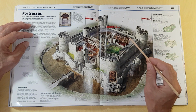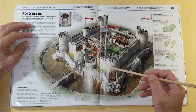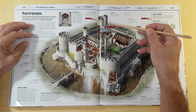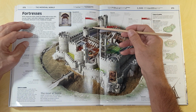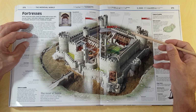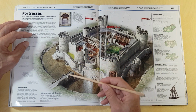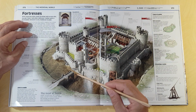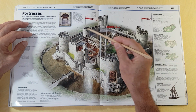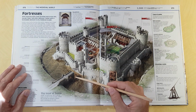During a long siege, when supplies ran low, defenders may have had to eat horses, dogs, and even rats. On the other side, in some sieges, attackers sometimes launched dead bodies over castle walls, trying to cause disease inside.